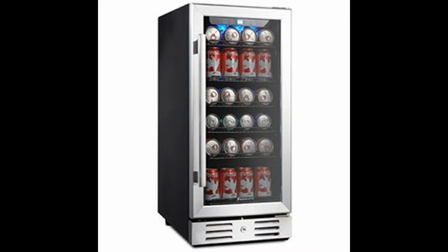It's so quiet that you can place it in the bedroom and sleep peacefully throughout the night. You won't have to turn on the light if you get thirsty, as it has its own blue LED light to help you find and grab your favorite drink. Filling it will be just as easy due to the 6 removable metal racks. The door is reversible and comes with a security lock to keep your beverages safe, yet easily accessible to you.